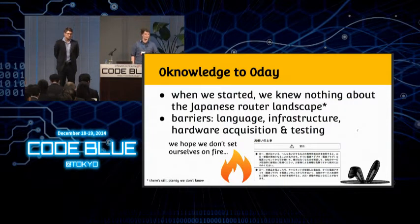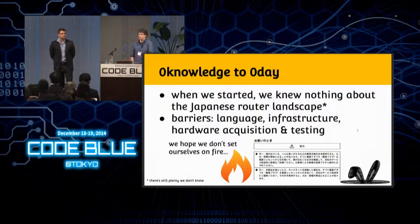You need to know how to search for what you want. You need to know how to find what you want. Thankfully, we have a couple people at our company that could translate for us, but it was somewhat difficult getting started. Infrastructure varies very widely, as do the devices themselves from country to country, how they're set up, what their internals look like, how secured they are, how much research has been done on them.